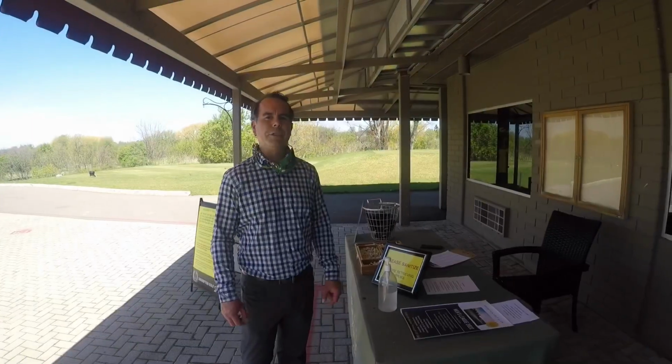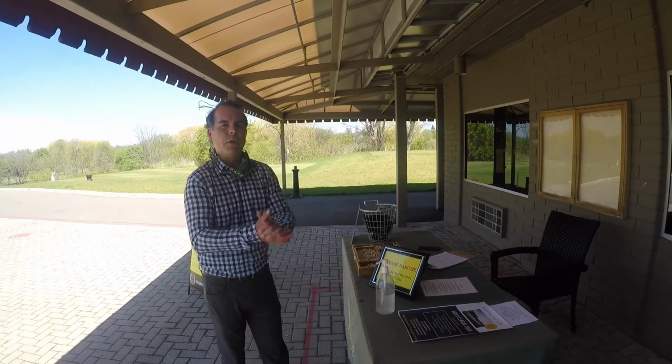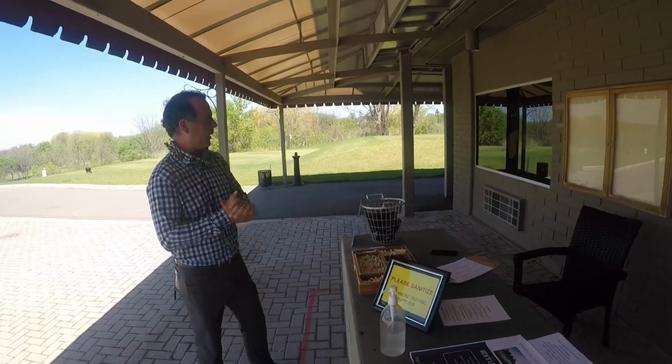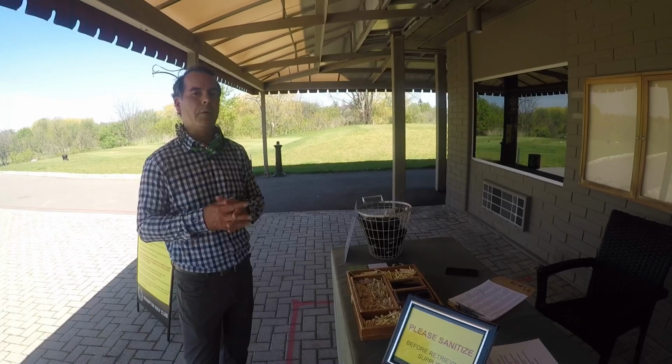Here we are at the first tee, our starters table. We ask members sanitize their hands prior to retrieving any of the supplies. We've got tees, ball markers, pencils, scorecards, and we have a handy little gadget here that will assist in keeping your golf ball clean, donated by Rob Coulter.